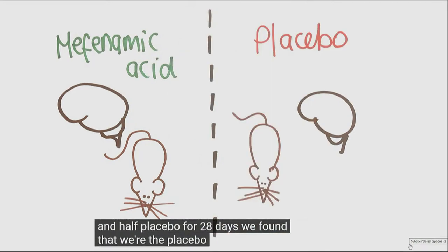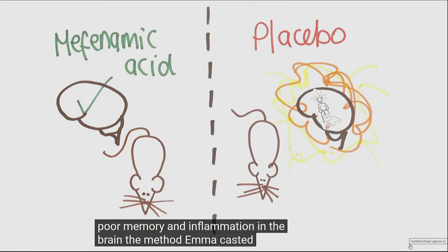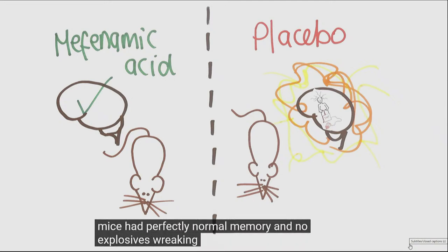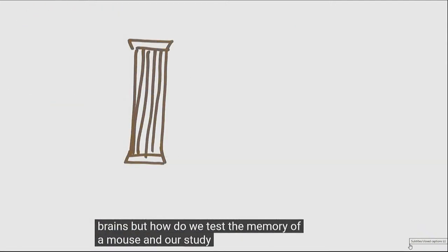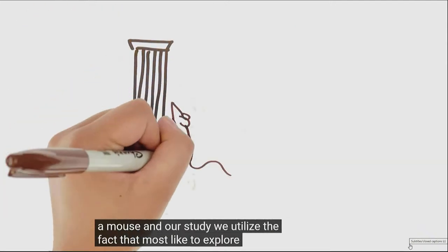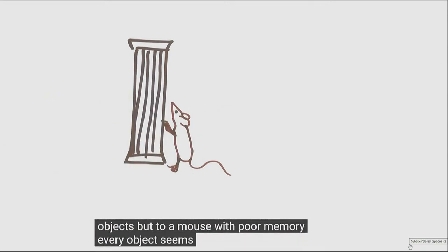We found that where the placebo mice had very poor memory and inflammation in the brain, the methylamic acid treated mice had perfectly normal memory and no explosives wreaking havoc in their brains. But how do we test the memory of a mouse? In our study, we utilized the fact that mice like to explore new objects. But to a mouse with poor memory, every object seems new.